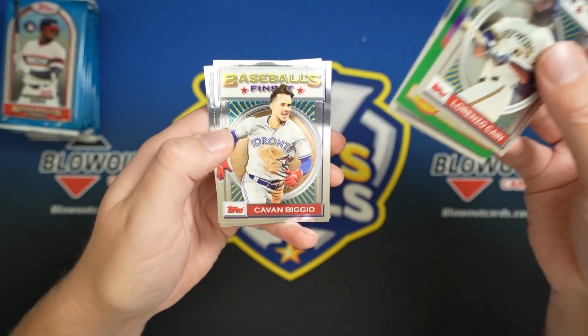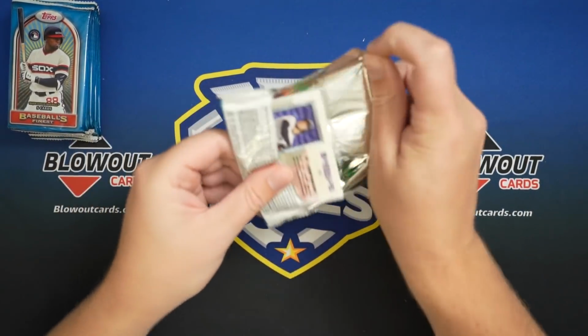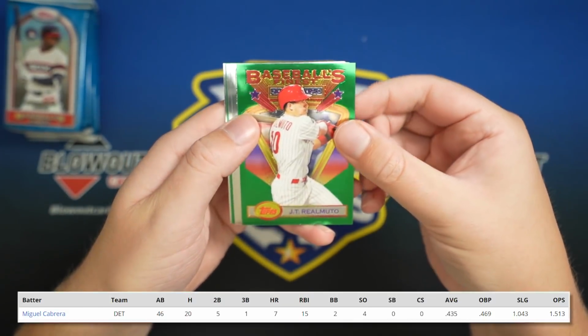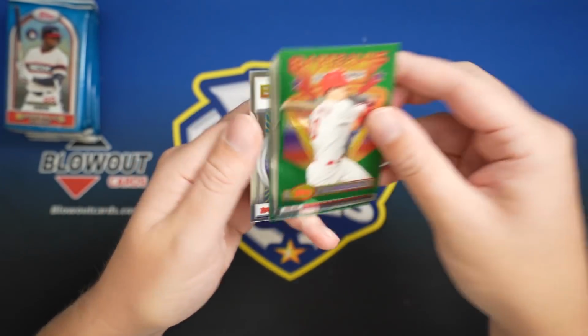Acuna, Kevin Biggio, Jorge Soler. It's funny how everybody likes to get on me about the Cabrera joke. That's like one of the most common questions I get, who owned you in your career, and it's obviously Miggy, and everyone just piles onto it. Harold Ramirez.